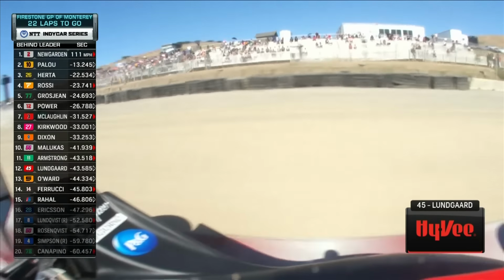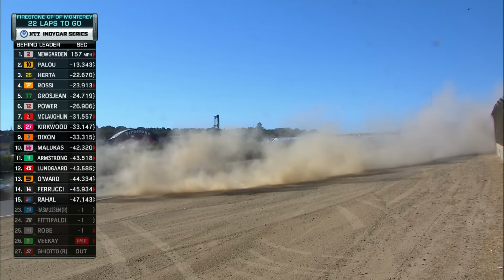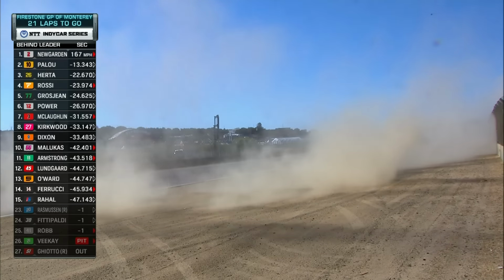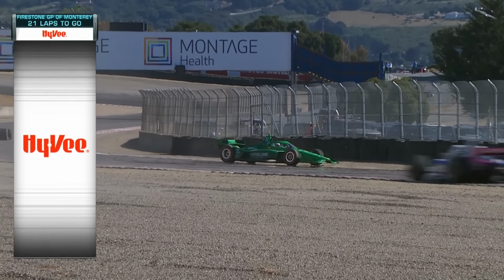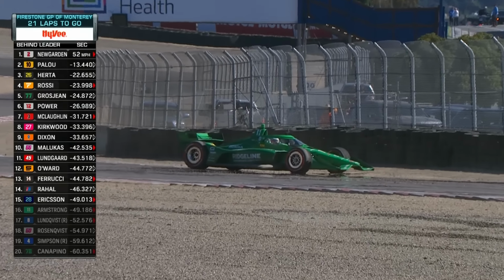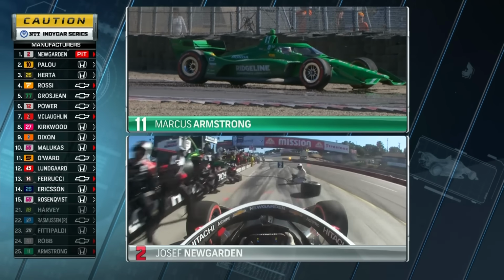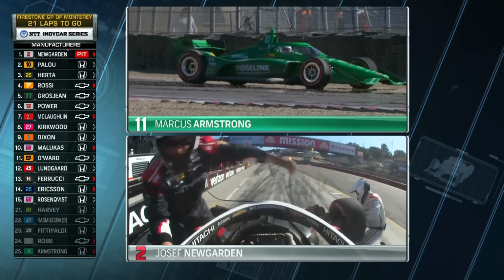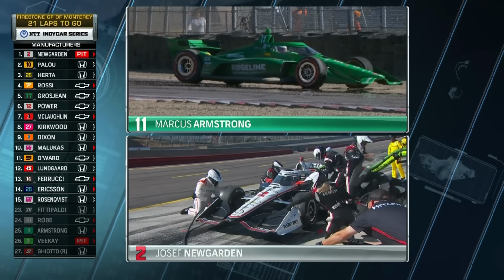And Christian Lundgaard with a little hip check. And that is going to send Marcus, was that Marcus Armstrong in the wall? He just pulled out in front of a car at huge speed. That could have been disastrous. And Josef Newgarden didn't get in. There's the full course yellow, so he'll be safe to complete this service. Red tires coming off, sticker set of primary tires going on. Final stop of the day here for Newgarden with that front wing change as well.